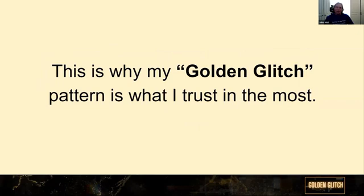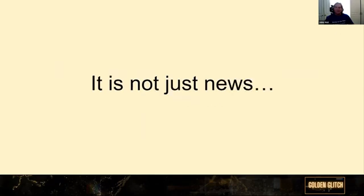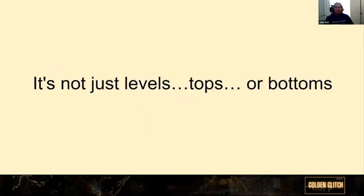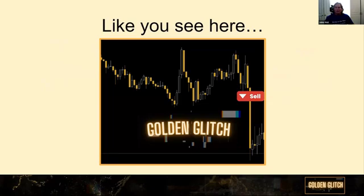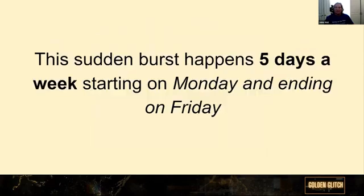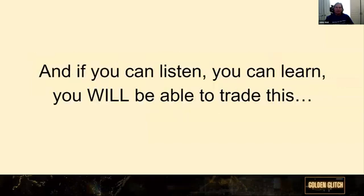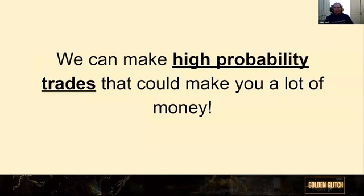This is why my golden glitch pattern is what I trust the most. Because it is not just a signal pattern. It is not just news. It's not just tops and bottoms. It is everything combined, which causes a sudden burst of momentum to the upside or downside. Look, see here. And here. This sudden burst happens 5 days a week, starting on Monday and ending on Friday. And if you can listen, you can learn, you will be able to trade this. Each unique trade has similar traits. We can make high probability trades that could make you a lot of money.